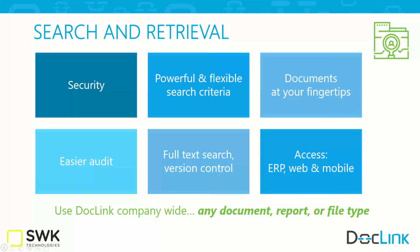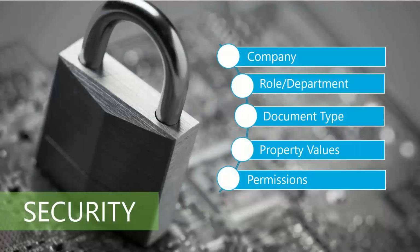All right, let's talk a little bit more about security. The reason why is because a lot of times people want to know, well, when I say security, how deep can it go? So at the top level, DocLink is multi-company enabled. So if you have either one company or multiple companies set up in your ERP, then DocLink can acknowledge that. All right, next is role or department. Then you can say what document types should that person have access to.